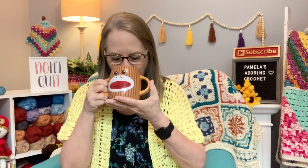Grab your cup of coffee. I am drinking out of my Sock Monkey cup this morning, and this is the vanilla buttercream, which I just found out has been discontinued. So I am going to drink up what I have left and enjoy it while I can. That's good. I have found out though that French vanilla is my favorite of all my coffees so far.